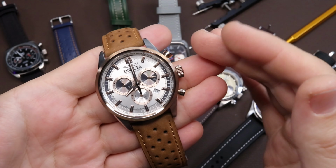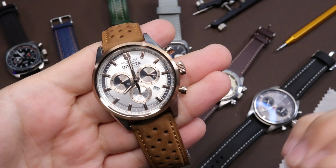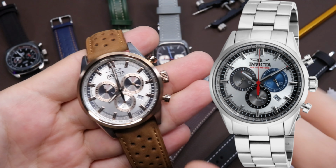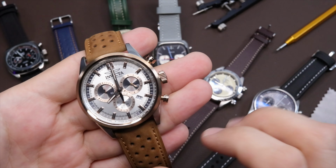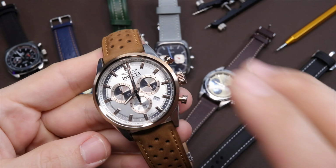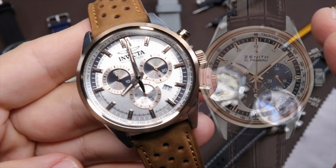In my opinion, they have some absolute great value pieces, most notably the Pro Diver series with the Seiko NH35 movement, but this particular model you see here has been discontinued, and I had to settle on this piece in two-tone because I just cannot find the actual all-steel Zenith El Primero homage they released. I've been searching for about a year and a half with no luck, but that's okay because this two-tone rose gold version is still an homage of the Zenith El Primero reference number, ready for this?